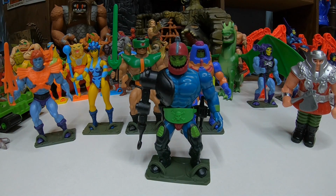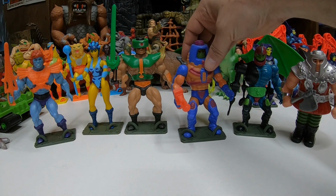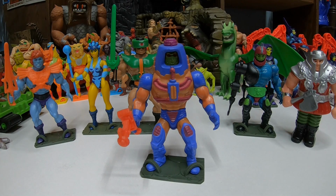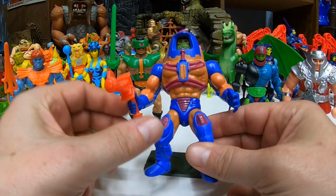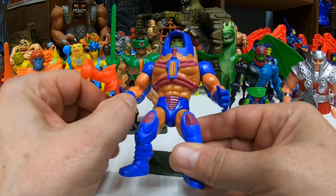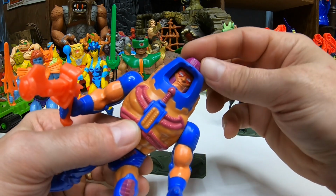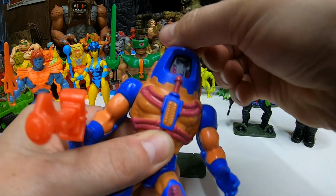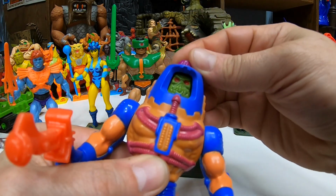So that is Trapjaw. Alright, next we got another heroic warrior, one that I had as a kid too, and what I believe might be the most common Masters of the Universe figure that exists, and that is Manny Faces. So here we have Manny Faces, heroic warrior, only 1 accessory, but he does have a special action feature gimmick. He has Manny Faces. That's why they call him Manny Faces. Here's his human-like head, or face, sorry, his robotic face, and his monster face, which is my preferred one.